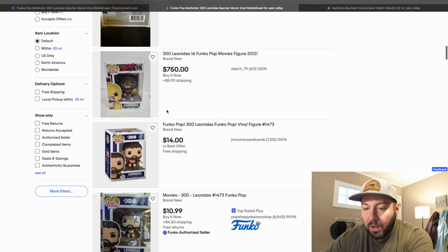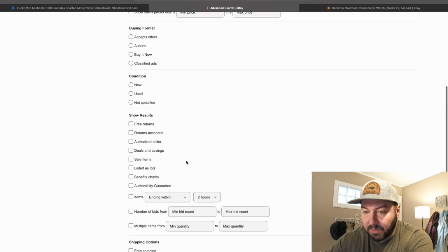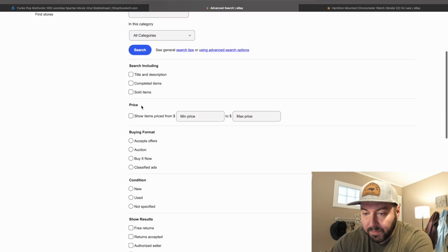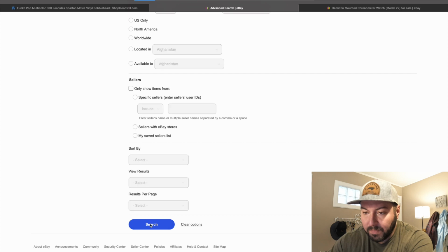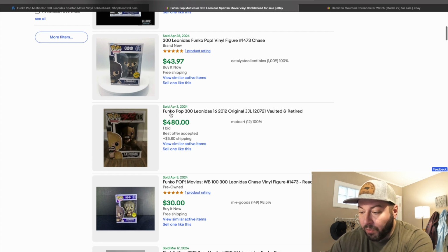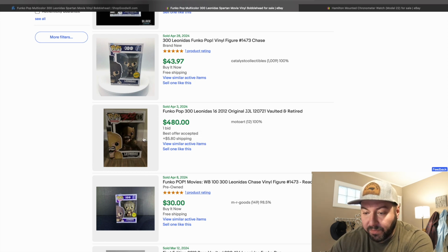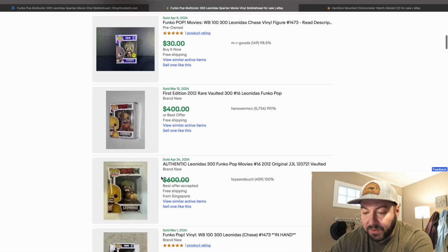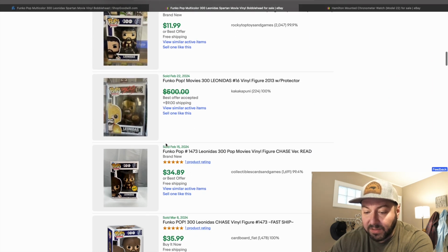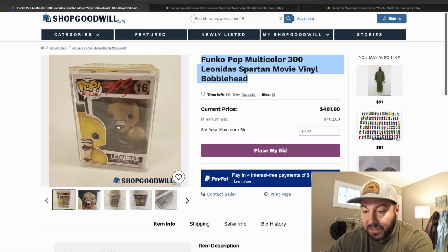Okay, here we are. So, yeah, they have it listed for $750. Let's go look at the sold comps and see what it's selling for. $480. So on April 3rd, today's April 29th, so less than a month ago, this Funko Pop 300 Leonidas sold for $480, sold for $400, sold for $600 on April 24th. So yeah, definitely that item sold for $500. So going anywhere from $400 to $500 on that particular Funko Pop. And it's actually going for $400 on here.